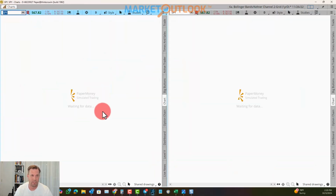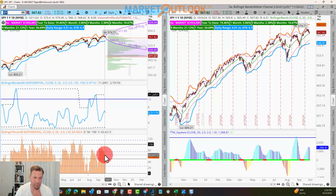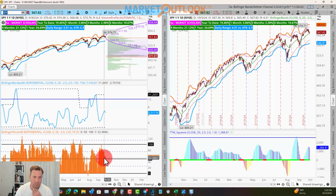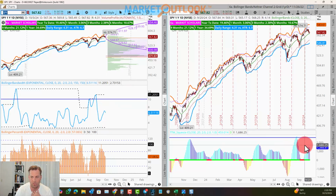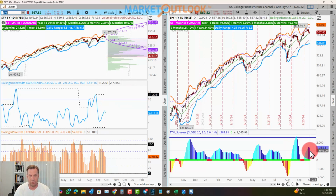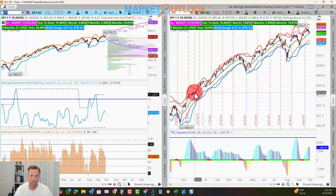Of course, we are not in the upper quartile, haven't been for a few days now, but at least we are still in the upper half of the bandwidth. The bandwidth is starting to decline. You're starting to lose a little bit of momentum. But again, you can lose momentum, as you can see here, and still be bullish. You can get these dark blue bars and still be slightly pointed higher.